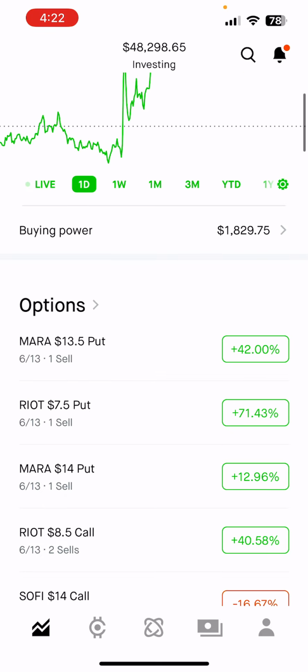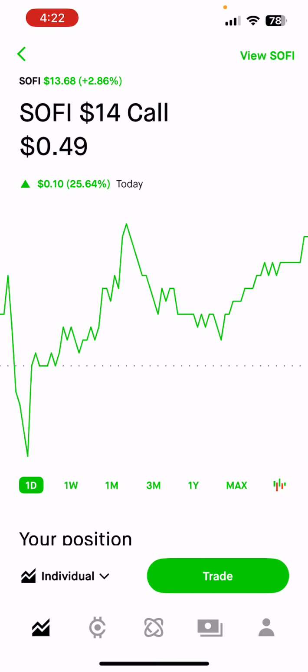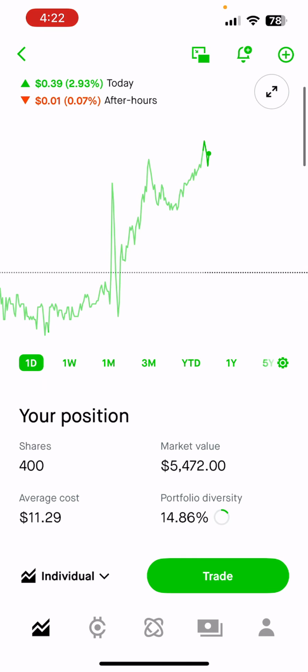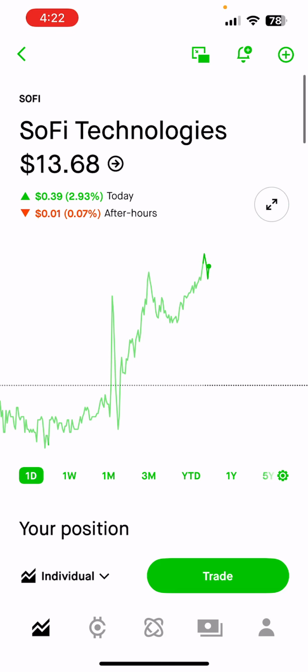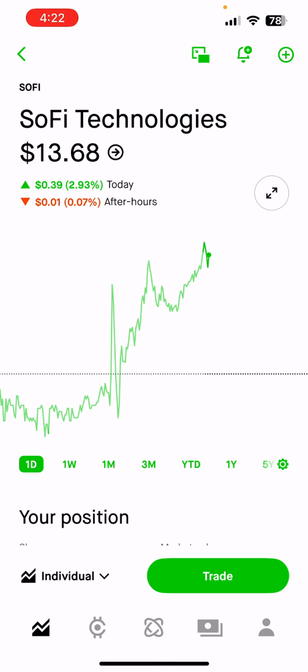So what actually is a call credit spread? Let me pull up SOFI right now. And in short, it's a bearish to neutral options strategy. You're betting a stock won't go above a certain level by a certain date.